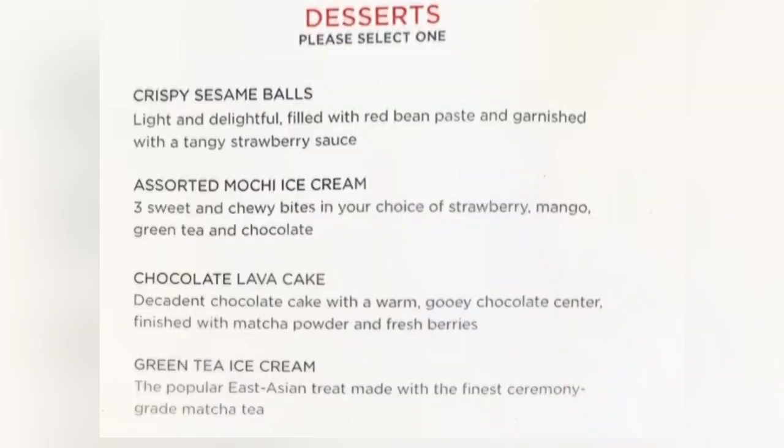For desserts, you can choose from the crispy sesame balls, the mochi ice cream, the chocolate lava cake, or the green tea ice cream. The crispy sesame balls are filled with sweet red bean. The mochi ice cream, you'll get three of, and you can pick between the strawberry, mango, green tea, or chocolate, or you can pick three different kinds.